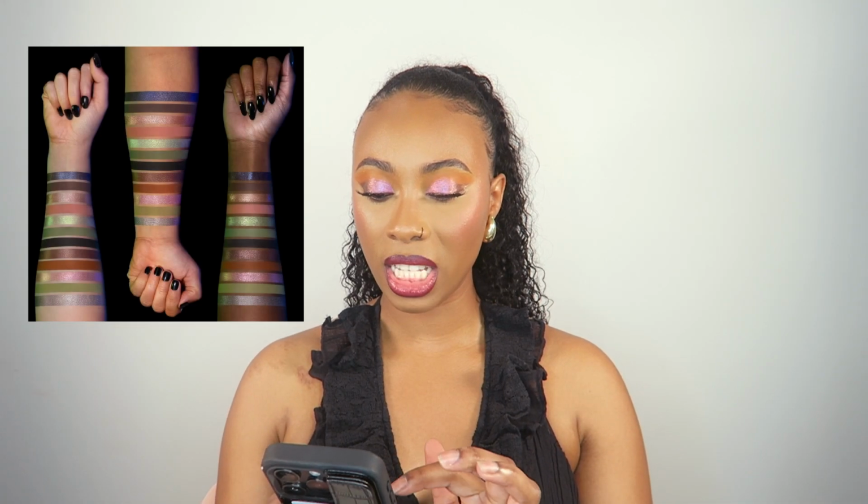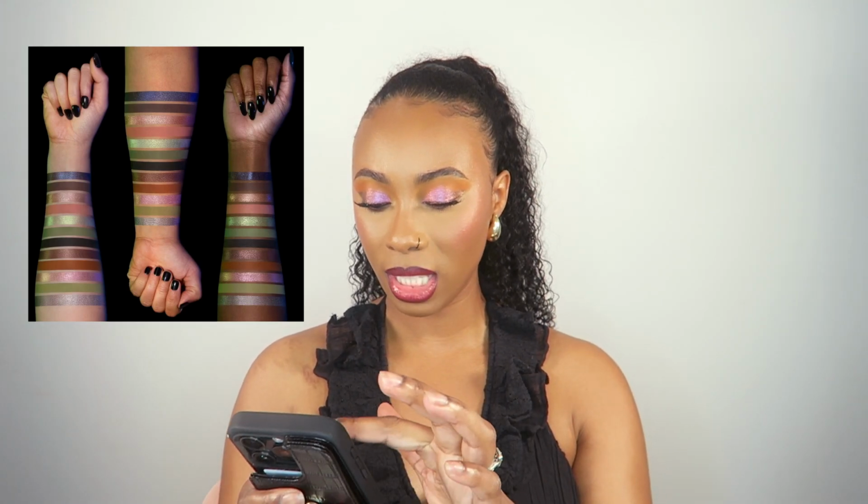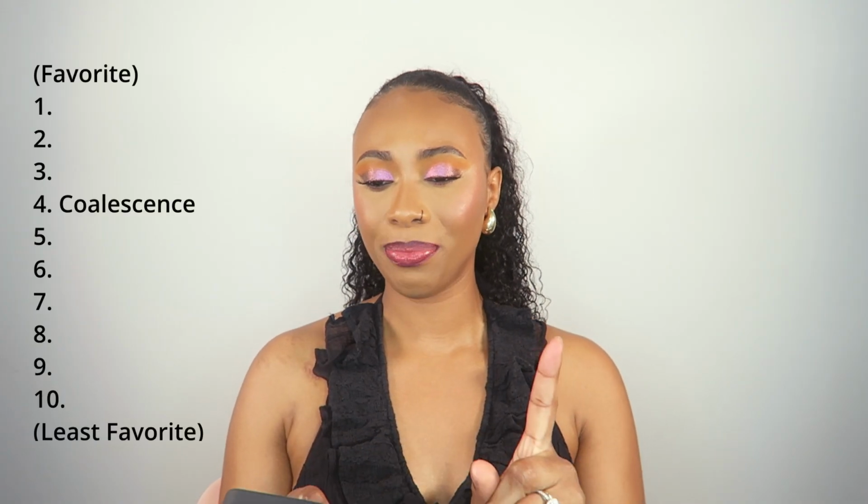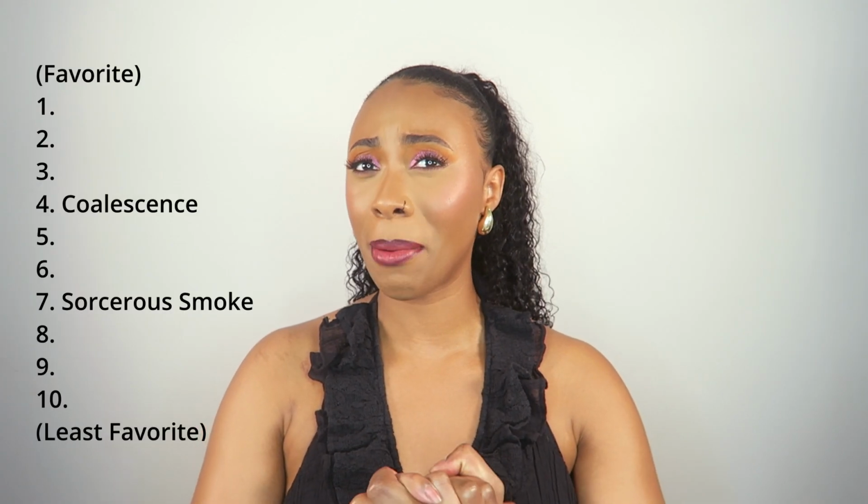I am so drawn into this beautiful purple blue shade at the end. What is this called? Nightshade. Towards the center of the palette. You can kind of get those colors from anywhere. Those blues, browns, blacks. But I'm really drawn into Nightshade and Transfixed. Those look absolutely gorgeous, and I would love to see what they look like in real life. But for $65, I can't really rationalize just being obsessed with 2 different shades. So because of that, Sorcerous Smoke is gonna have to go to number 7.